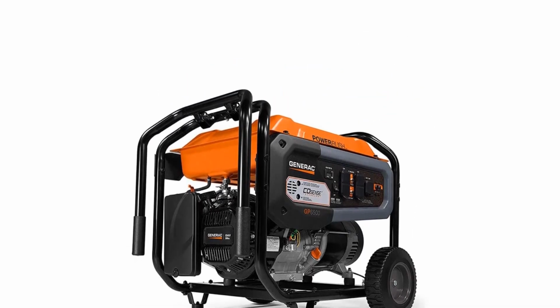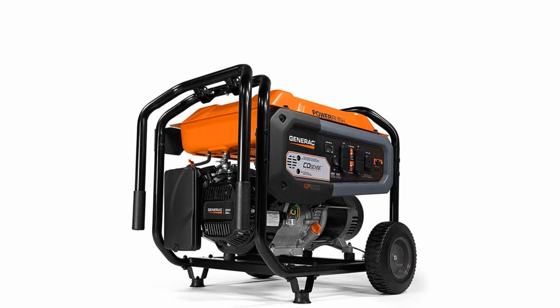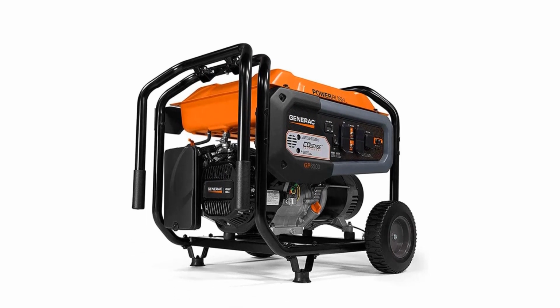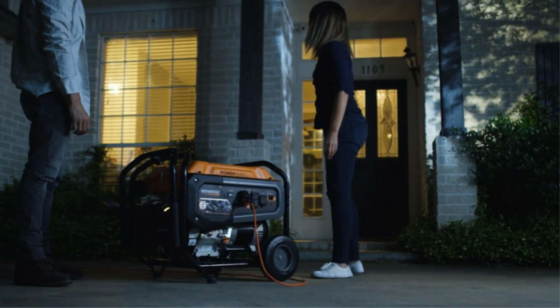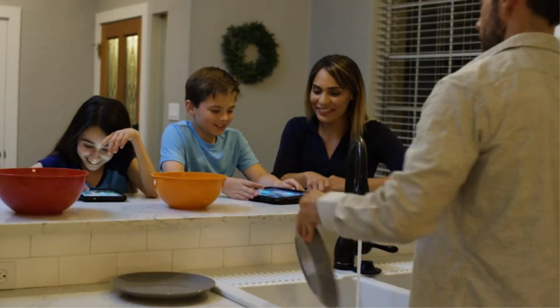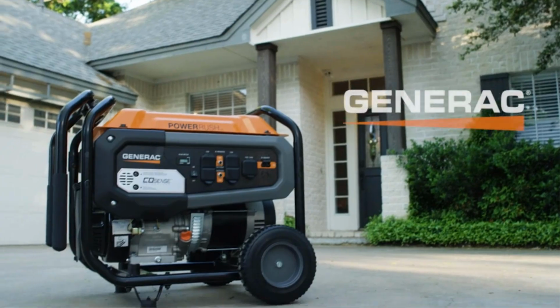This model generator can be easily transported across rough or difficult terrain with the heavy-duty wheels and easy fold-down handle. Even maintenance is a breeze, with the hour meter keeping track of necessary upkeep at regular intervals.